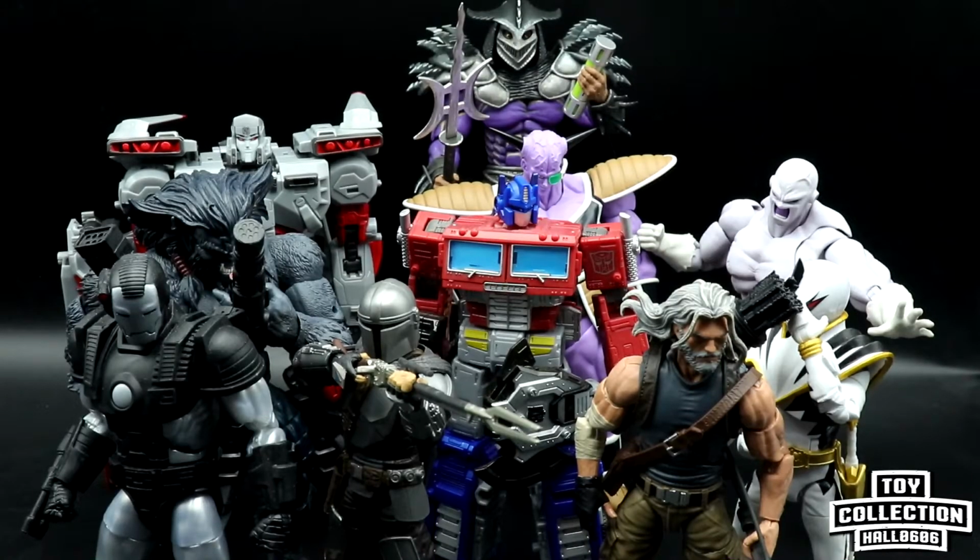So here we are down to the top 10. It's only going to get harder from here. I've loved all the figures that we've seen so far, but I can only have 5. 5 of my favorite figures that came out in 2020 that I picked up.